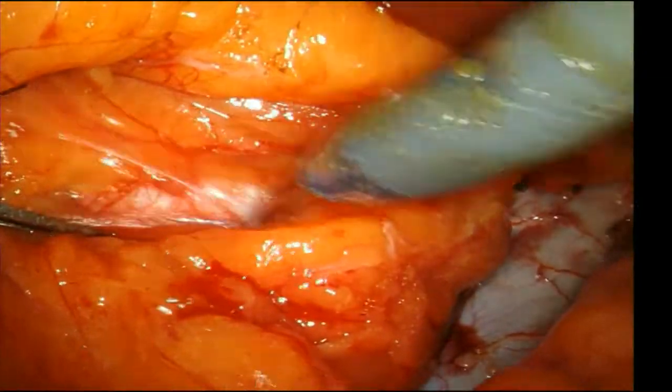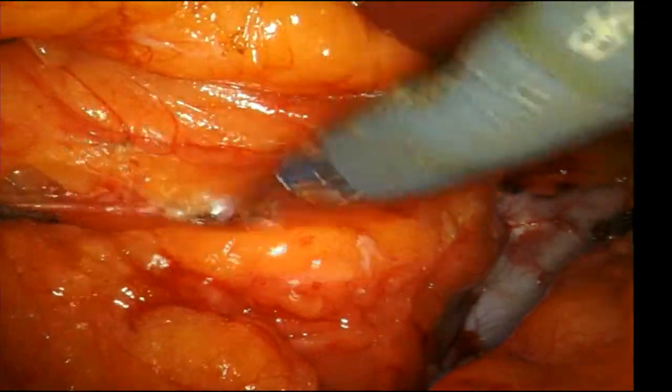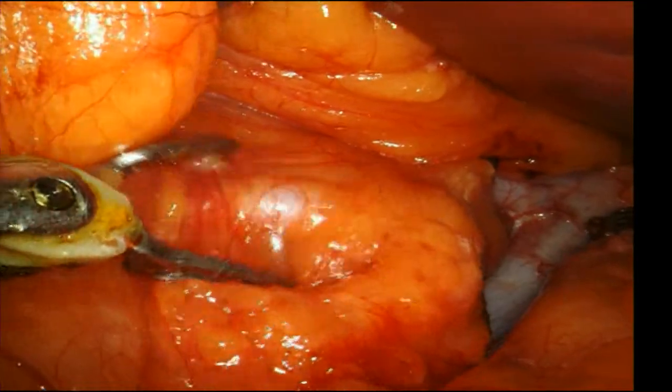So here is an artery. I don't know if this is the main artery, if it's already branched, or what's happened here. Well, we're going to query it and see what we find here.